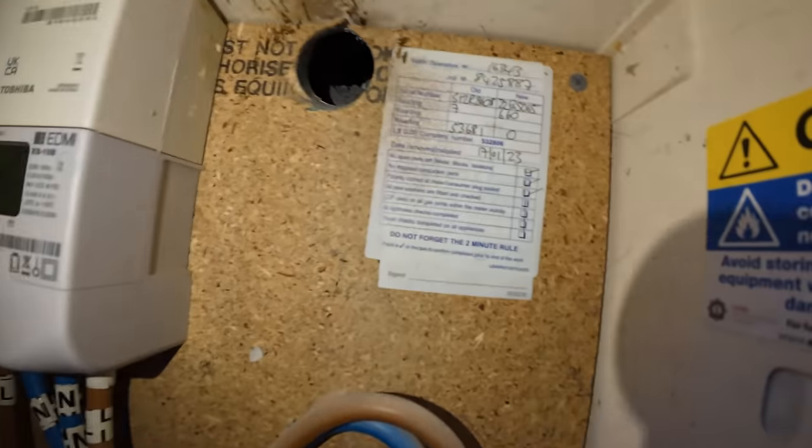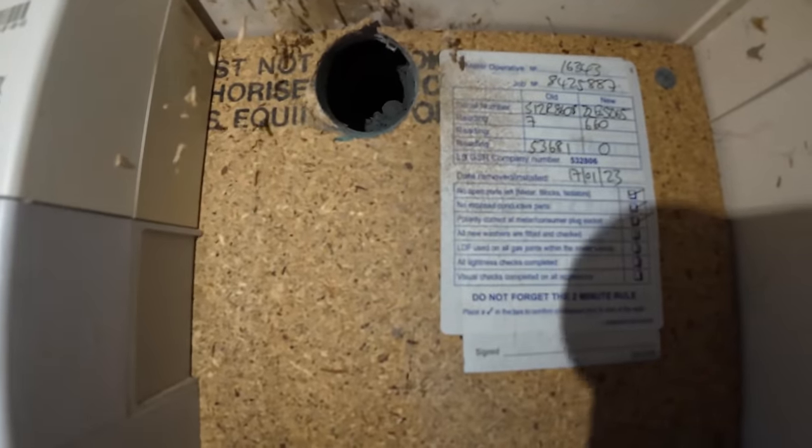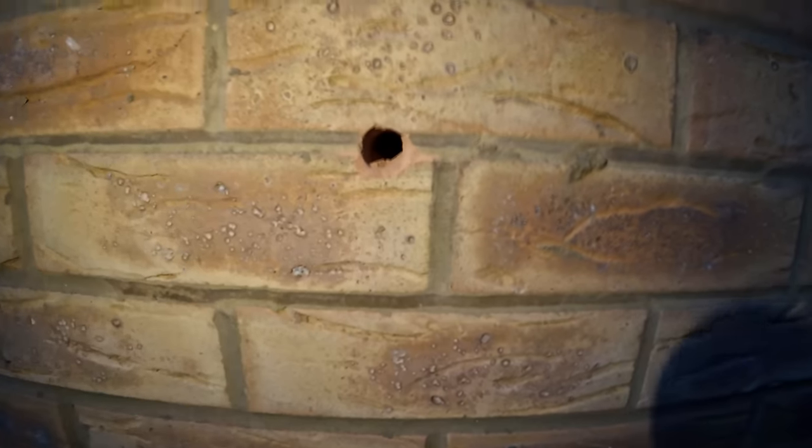So out here in the meter cupboard, you can see where it's just drilled through, where they're going to bring a feed from here, and they're going to bring a feed into the new breaker and the new consumer unit. And there's another hole that comes back out of the consumer unit, which is going to feed the heat pump.